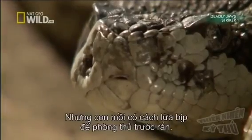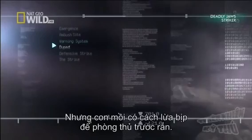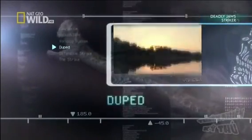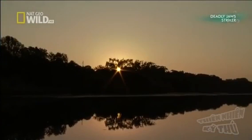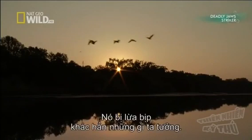But curiously, this predator defense can end up being used against the snake. New discoveries show us how a rattlesnake can be duped, and its canny opponent is not who you might expect.